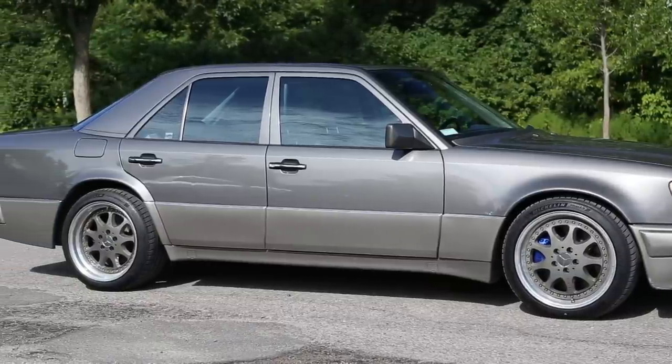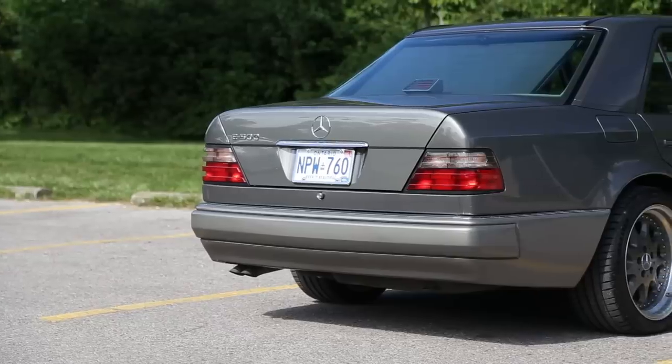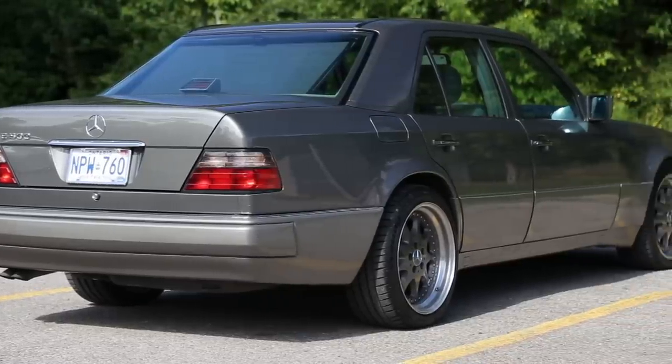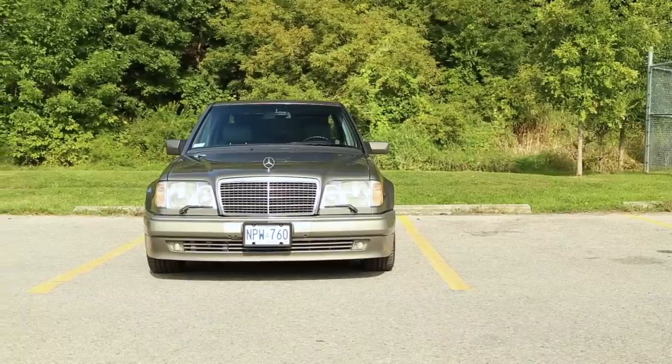But that's why these cars are so fantastic. That's why I was so excited. I've been looking forward to doing an E500 for years now, pretty much ever since we started doing Test Drive. It has been on my list of cars to film, and it's so nice having the opportunity to drive it here next to the new one.